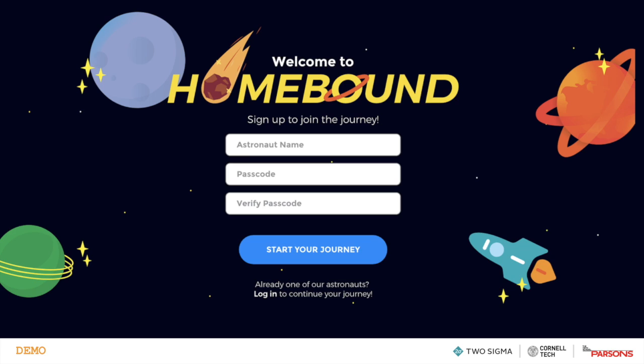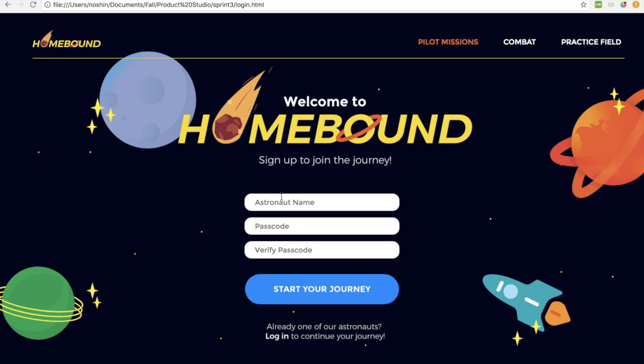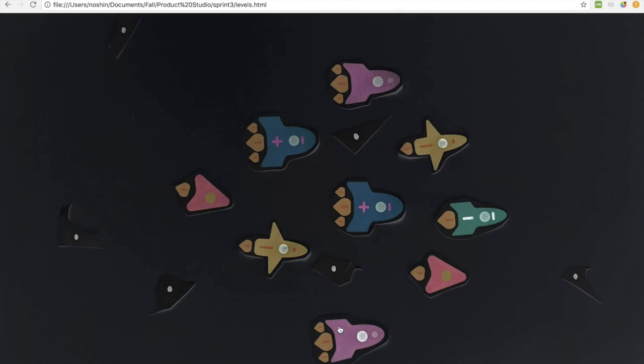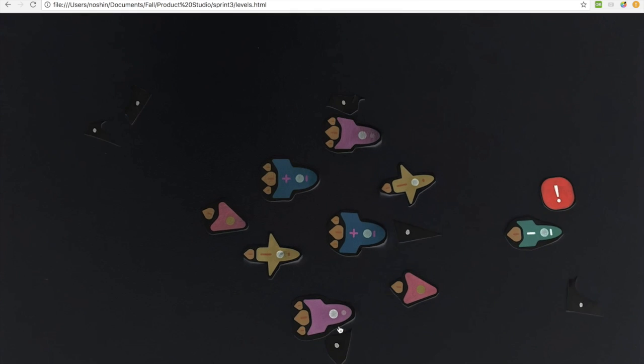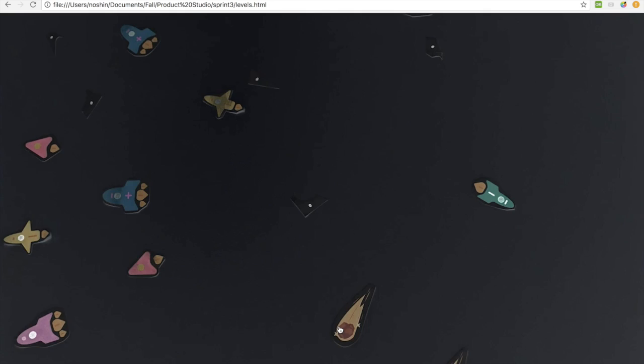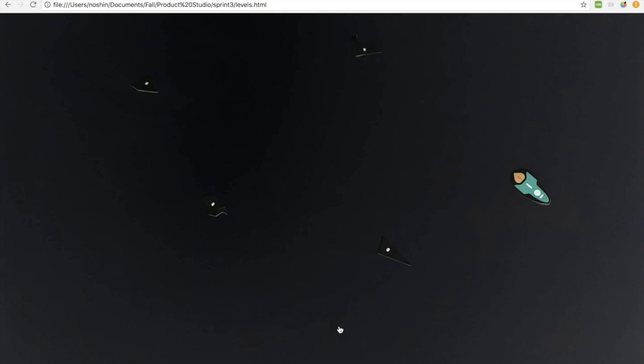We can jump right into the demo. As soon as the player comes to our website, the player can log in and select a ship of their choice. After they select a ship, a small intro video will be played. This video serves two purposes. First is to introduce the player to the storyline, that is, they are part of a fleet, they get lost, and they have to find their way back home.